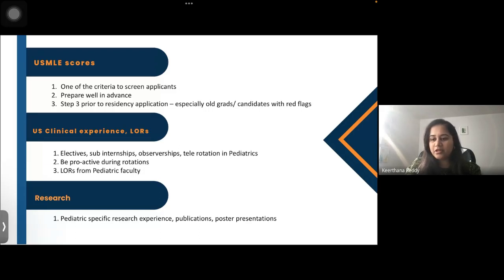I don't know how many of you are aware of this. There's a website called FREIDA. If you go into that and search programs, you just type whatever specialty you're looking into, and then you'll get all programs, and you can reach out to the coordinators. They have all the email addresses there, so reach out to them if there are any observerships.